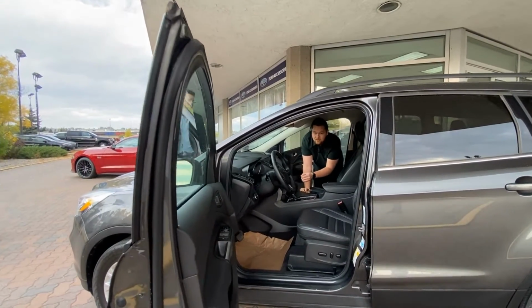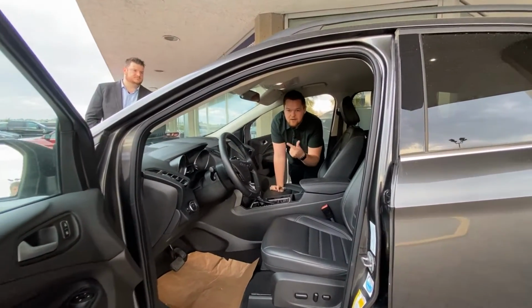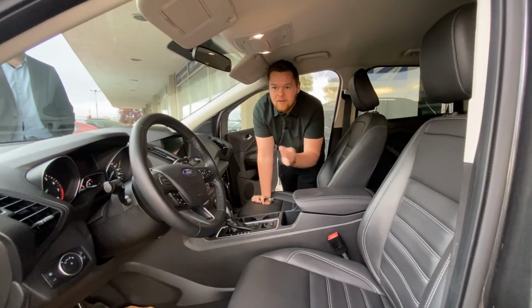So if you plug in your cell phone, you can actually bring up a version of your phone on the screen, and that way you can use Maps, Siri, Spotify, all of those fun stuff built into your phone directly on the vehicle, so it's connected to you and the car.